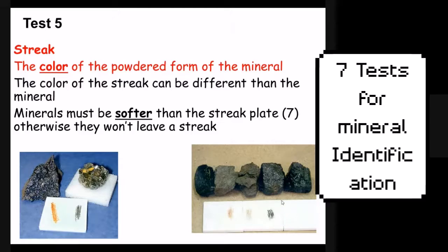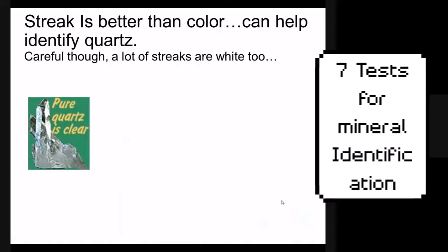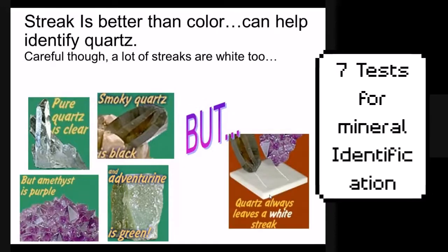Or 2, the mineral itself actually has a white streak, which, for example, let's take a look at quartz right here. So quartz, there's many different colors for quartz. There's pure white quartz. There's amethyst, which is purple. There's smoky quartz, which is black. Aventurine, which is green. But here's the thing. All the quartz leave white streak. So streak isn't perfect either.